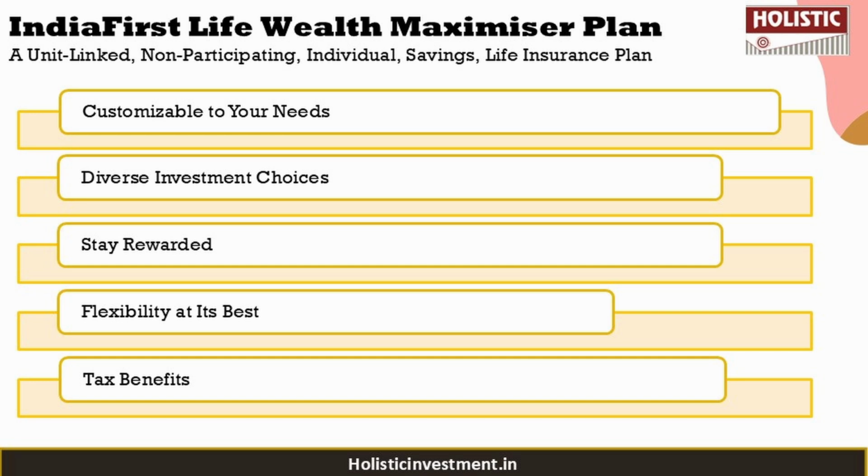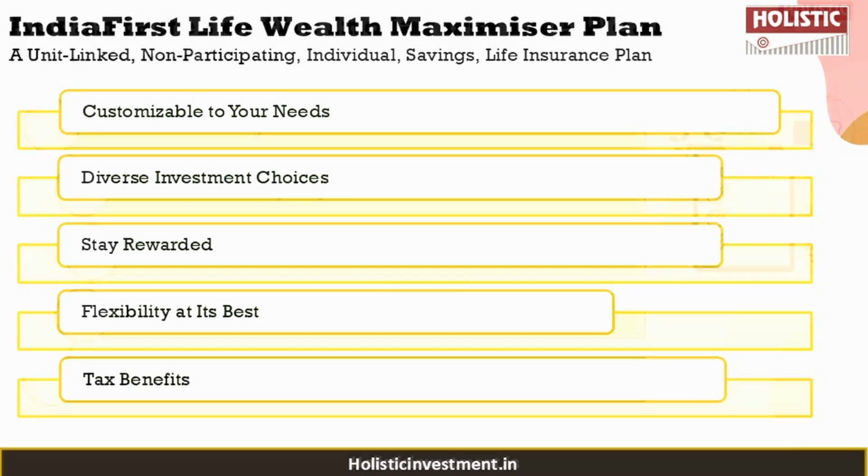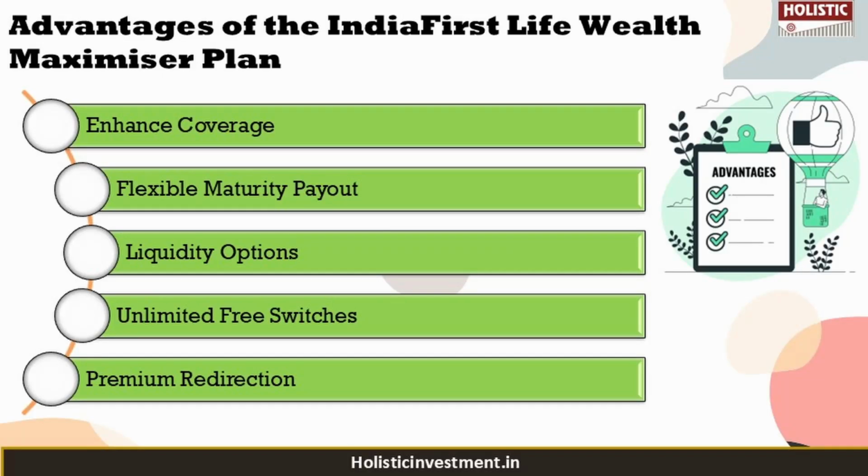While the plan imposes fewer charges compared to many other ULIPs, there are still certain charges that continue throughout the policy term. So over time, these recurring deductions can reduce your investment value and long-term returns. So these are some charges that you need to keep in your mind as a drawback before deciding to invest in this policy. So now let us take a look at the advantages.